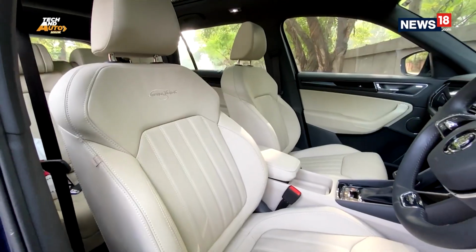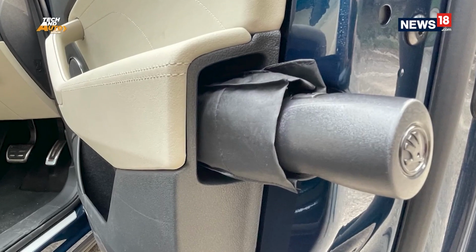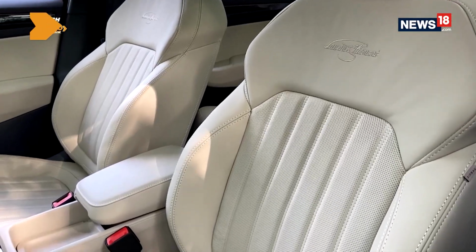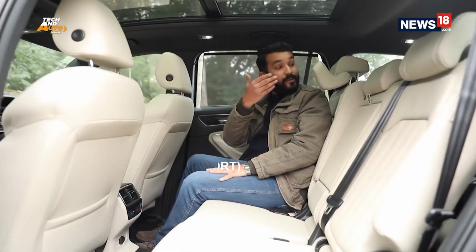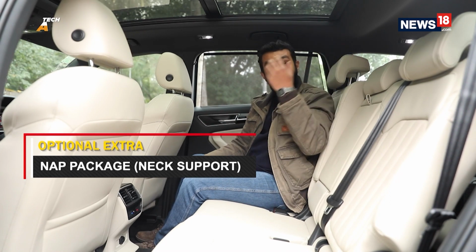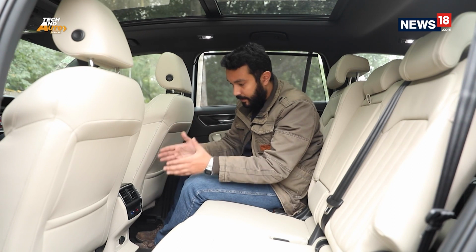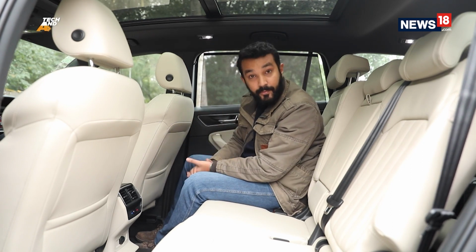There are even a number of simply clever features, as Skoda likes to call it, like the umbrella in the door panel, dual glove boxes, a customizable storage space just ahead of the center armrest, and these thoughtful neck extensions, which can be quite useful if you want to have a nap without having your head move from one end to the other. Now, of course, there are rear AC vents here, but you do not get Type-C ports like you do up in the front.